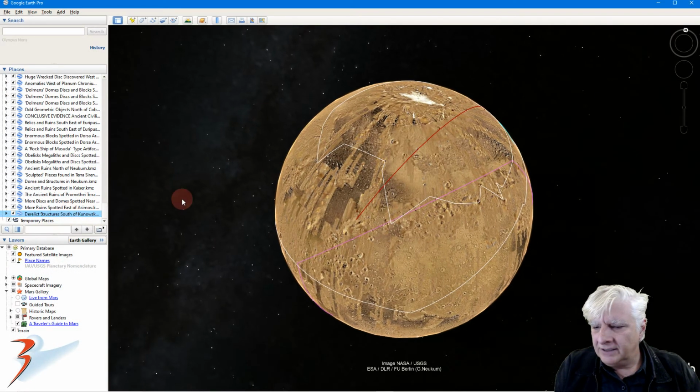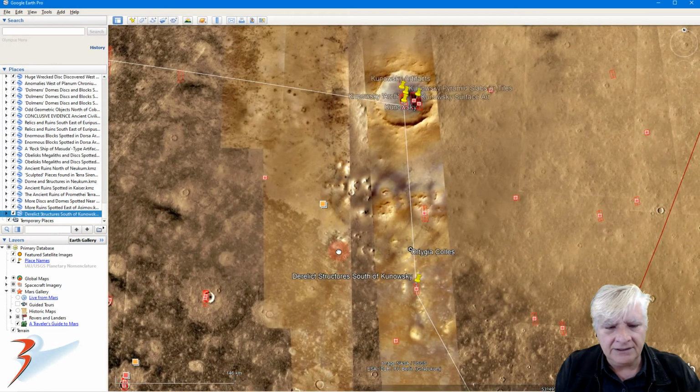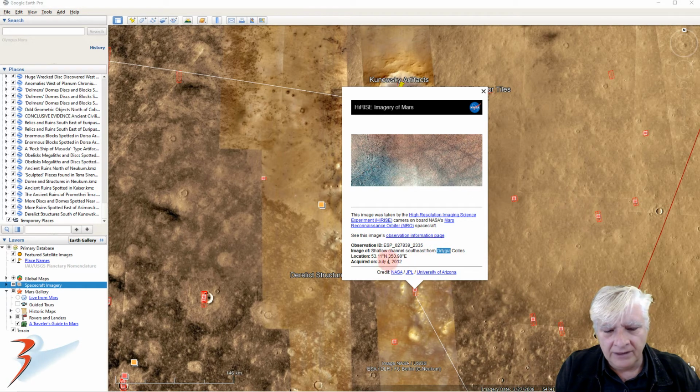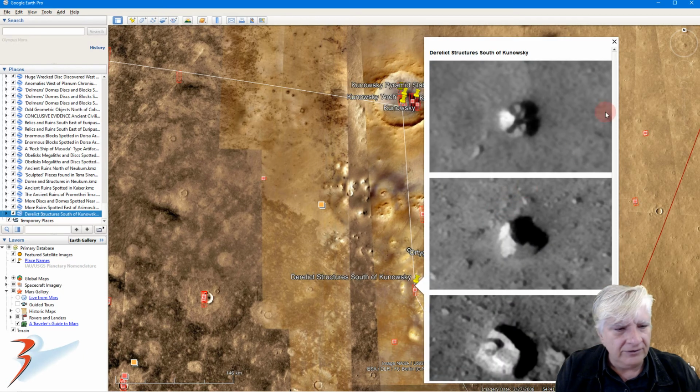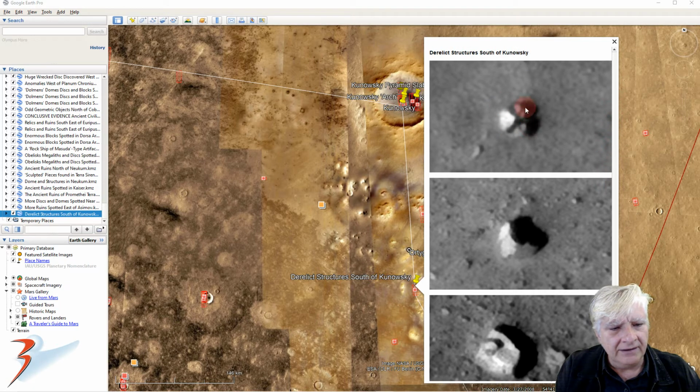So let's go ahead and check out these anomalies, the surrounding terrain, and some of the other artifacts. As I say, this is located in the northern mid-latitudes of Mars. Here's the photograph we analyzed, Shallow Channel, southeast from Ortygia, Colles. I don't know if I'm pronouncing that correctly, guys. And there are the artifacts, just a quick reminder of what we just covered. And I'll show you two others that look very similar to this that my friend and I discovered on Mars as well.